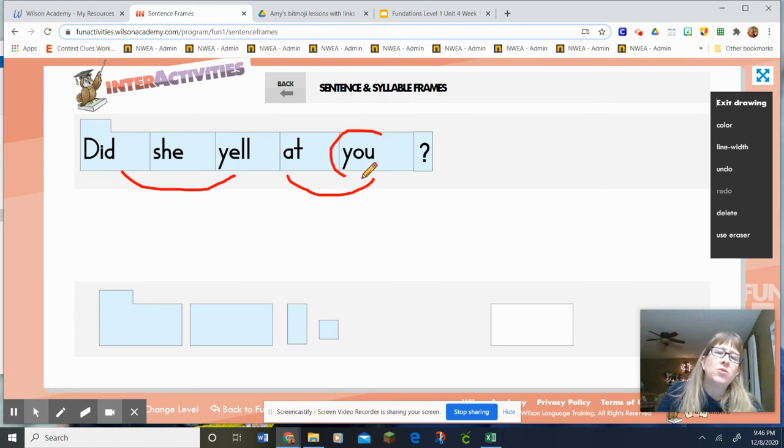We had you circled. We had she circled. And you should have put a star. Mine kind of looks like a blob, but it's okay. Over your bonus letter. So your sentence should look just like mine. Did she yell at you? Make sure you have a question mark. Make sure you have a capital letter. Make sure everything's spelled correctly. Great job, friends.